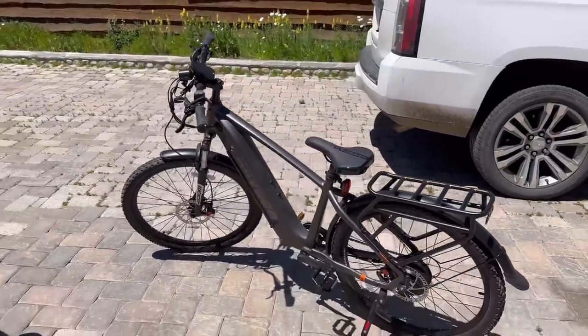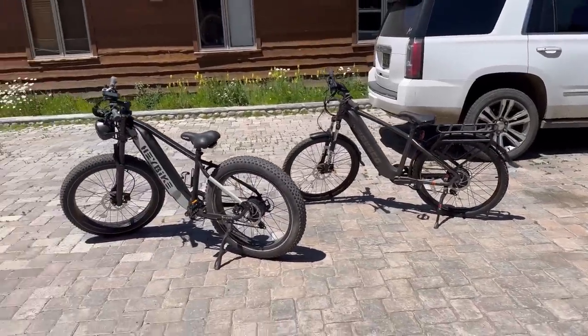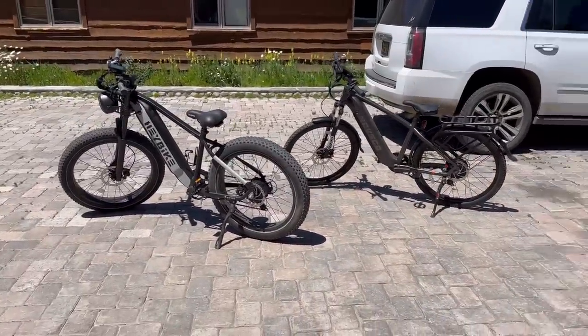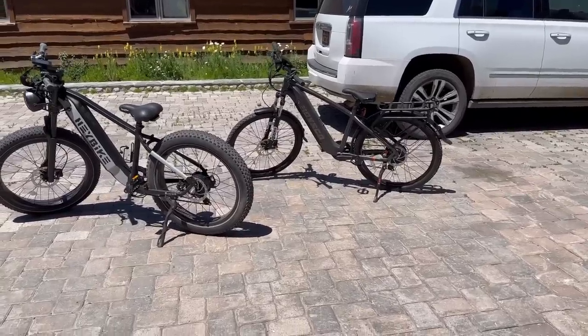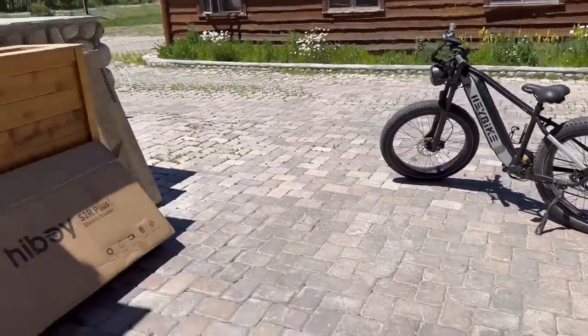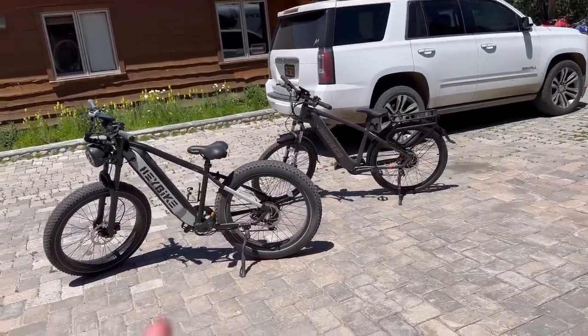They're both really good bikes for the money, and we haven't had any issues with either bike. They've run great, and we're still, you know, testing them and riding them on a daily basis. Like I said, we're going to end up giving these away eventually.